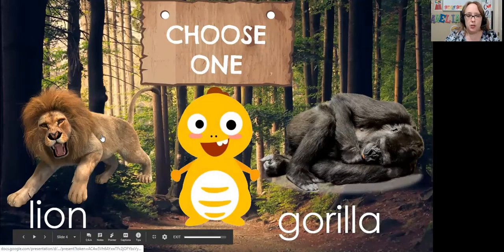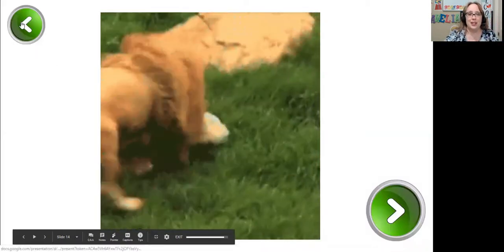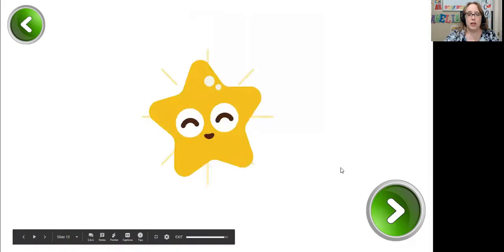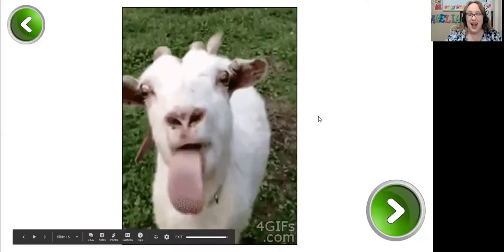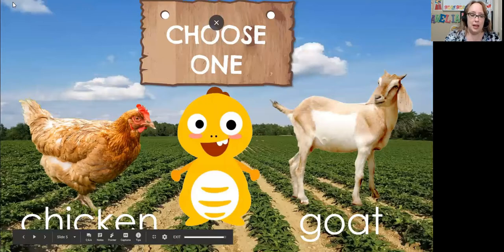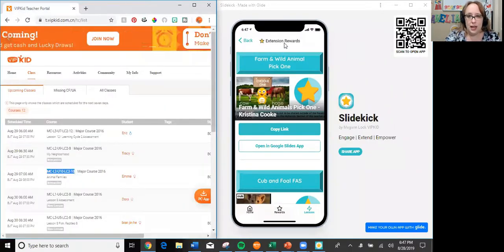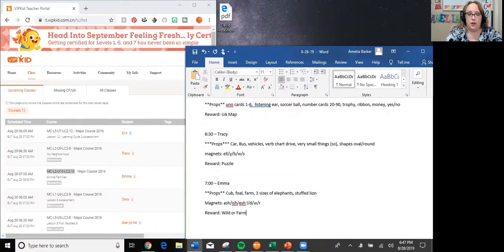All right, so we're going to choose one. Lion. And there's a cute little picture. Or if they wanted the gorilla, oh, you get a star. All right, on to the next choice. Emma, which one do you want? The chicken or the goat? Okay, let's see the goat. Oh no, no star. Yeah, I think Emma's going to like this. So I'm going to get out of here and close that. And I'm going to say wild or farm animal.